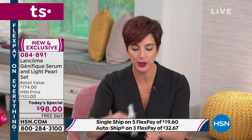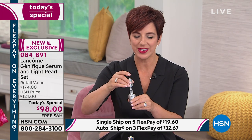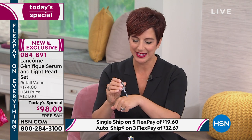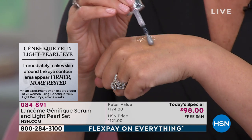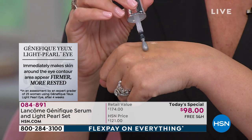And you know what? That Light Pearl applicator, when you massage it, is very gentle and cooling on your skin. It's going to get to the inaccessible eye areas where your fingers cannot get, and it immediately deflates and depuffs the entire eye area. So it's going to deflate those eye bags, smooth those fine lines, and help minimize the appearance of dark circles. It smooths wrinkles, and it's going to now enhance your lashes.